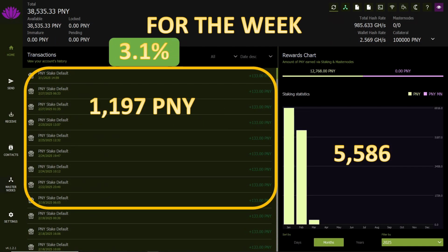Same goes here for the PNY. There's not so many entries. That one is still tracking as normal, also from 2023 and 24. 1197 PNY in here provided us with 3.1% for the week. And then for the month, we had 5,586. So that's also a very good number. And the total value of coins, 38,535. Definitely up. Looks to be working quite well.